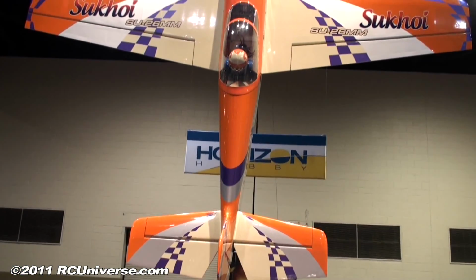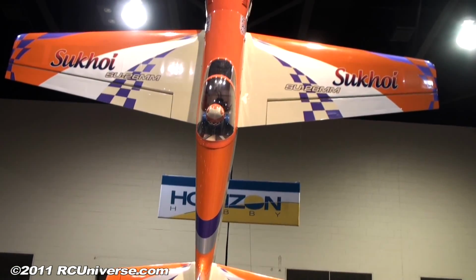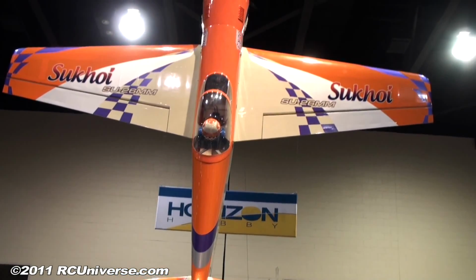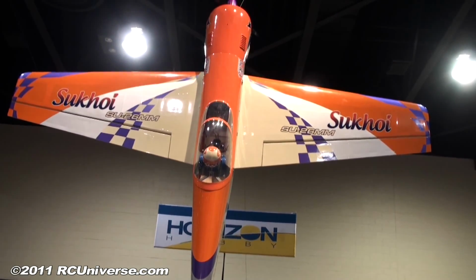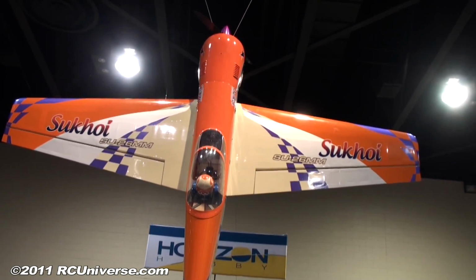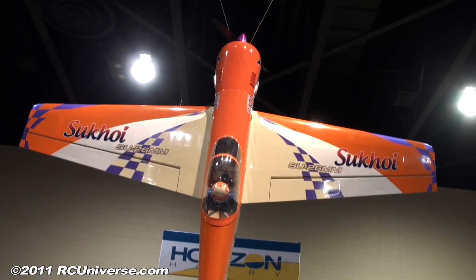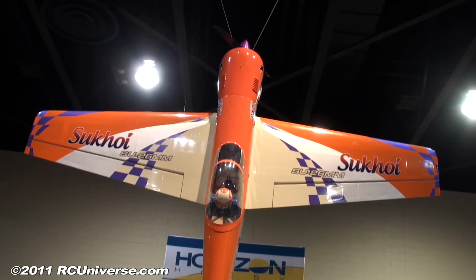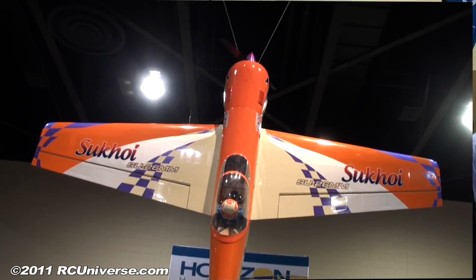Right. And this is 35% scale, correct? No, it's a 3.1 meter wingspan. Sukhoi is a big airplane, so it's actually, I think, about 39% scale. I didn't put the scale on it because people usually equate 40% with a 150, 170 cc. And even though this is 39, this is bigger than most 40% airplanes. Most 40% is based around Extras and Edges, and they're smaller airplanes than Sukhois. So it's a bit bigger than the typical 40% airplane.